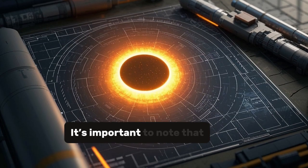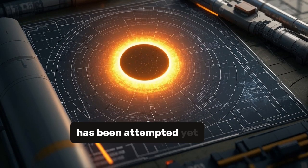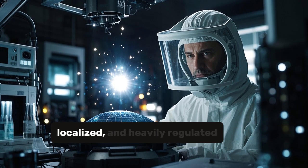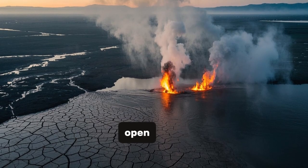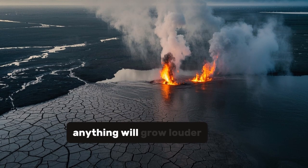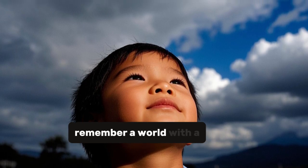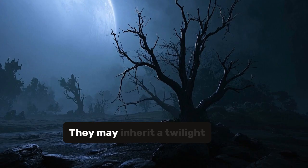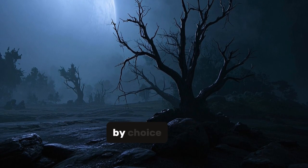It's important to note that no large-scale artificial solar eclipse has been attempted yet. All experiments so far are small, localized, and heavily regulated. But the future is wide open. As climate impacts worsen, the calls to do something, anything, will grow louder. The next generation may not remember a world with a clear blue sky unfiltered by human hands. They may inherit a twilight planet, dimmed not by chance, but by choice.